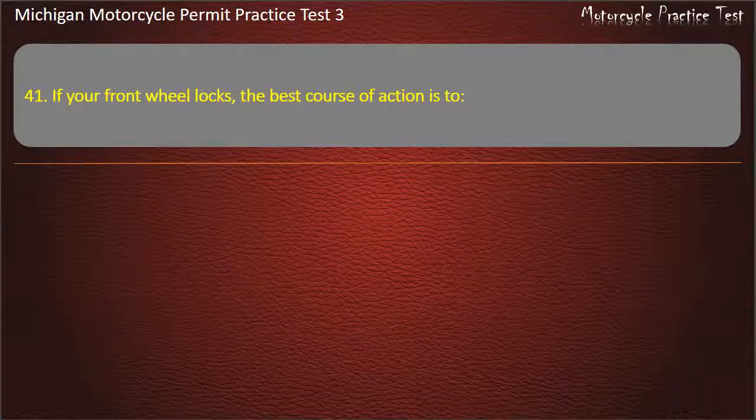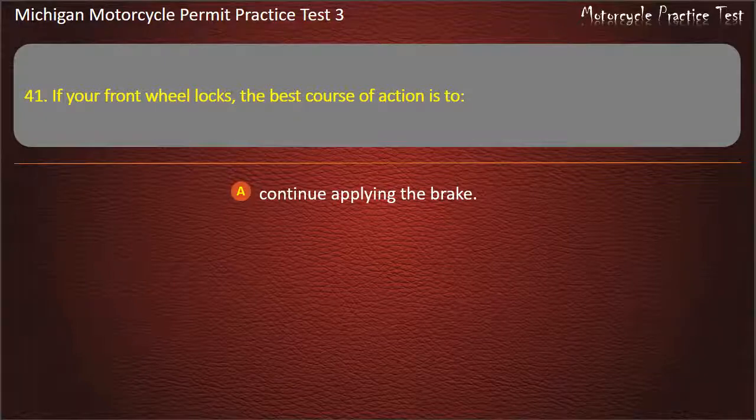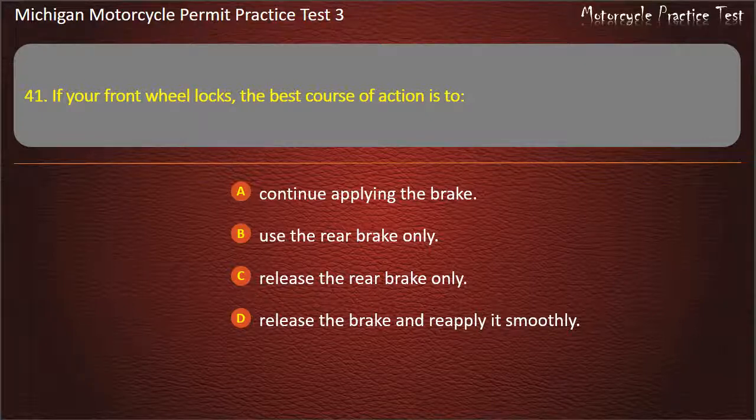Question 41. If your front wheel locks, the best course of action is to continue applying the brake. Use the rear brake only. Release the rear brake only. Release the brake and reapply it smoothly. Answer. Release the brake and reapply it smoothly.